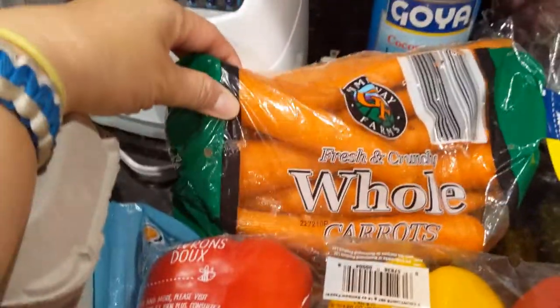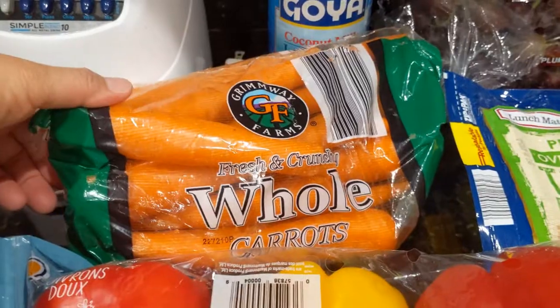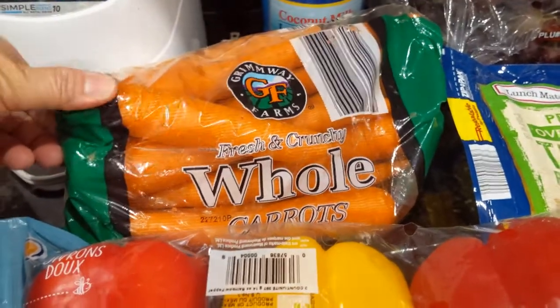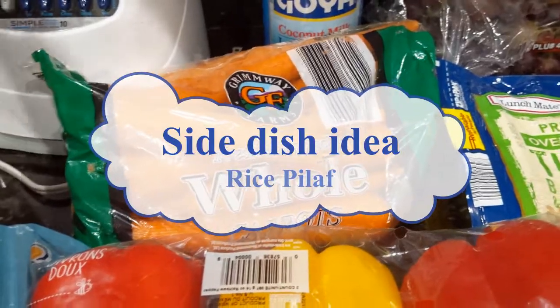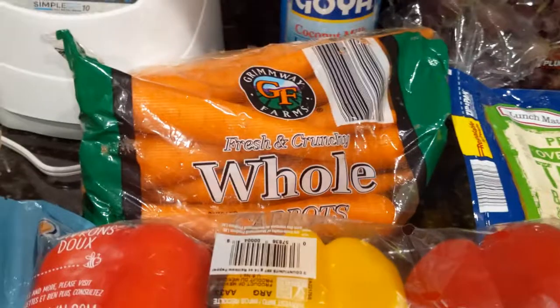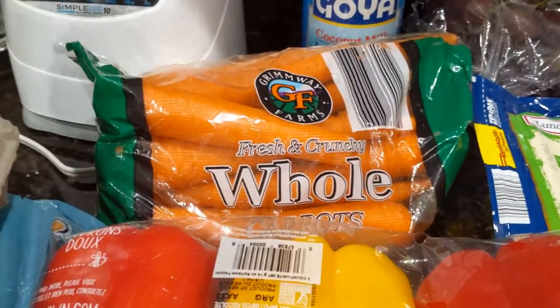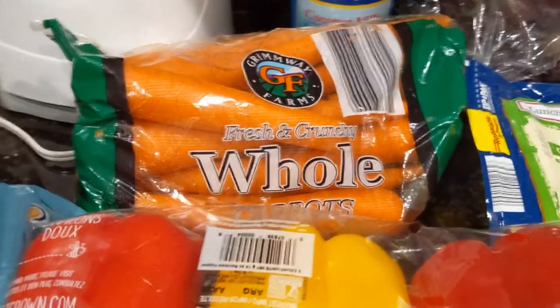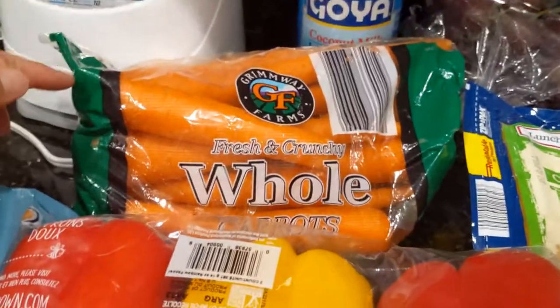Back here I have some whole carrots. Now it's quite a bit of carrots here. I don't need this many for the Portuguese chicken I'm planning to make, but I also want to make a rice pilaf in my Instant Pot, and it calls for whole carrots. I had it last week and it was absolutely delicious, and I'm not usually a carrot fan, so I was surprised at how much I like my Instant Pot rice pilaf, so I plan to use the extra carrots for that dish.